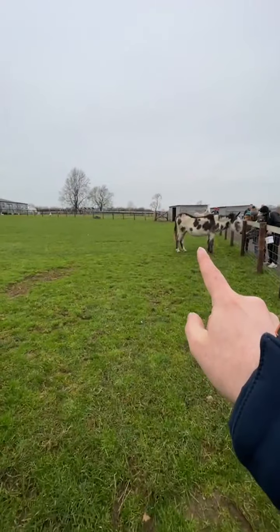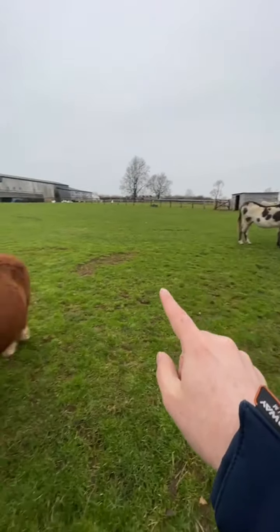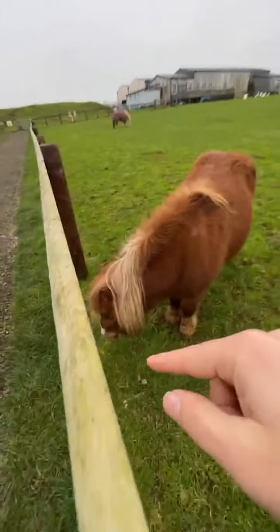Where are you going? Donkey. Wow. It's a horse. Horse. Pony. So no, that is not a donkey. This is a pony. Pony. See, so that one is a donkey. See, it's much bigger in size. This is a pony. Hello, pony.